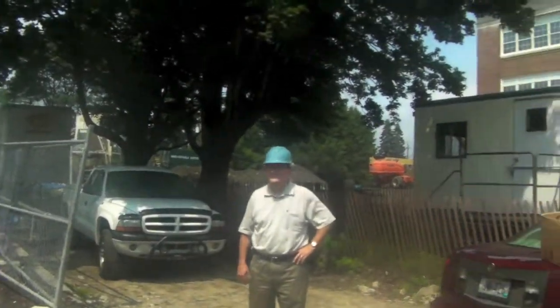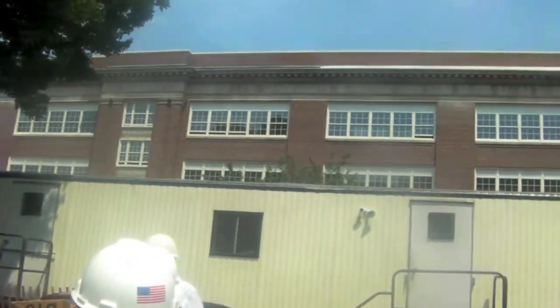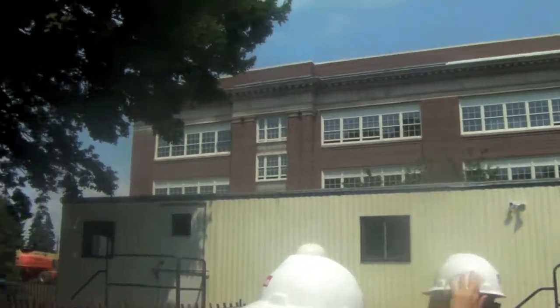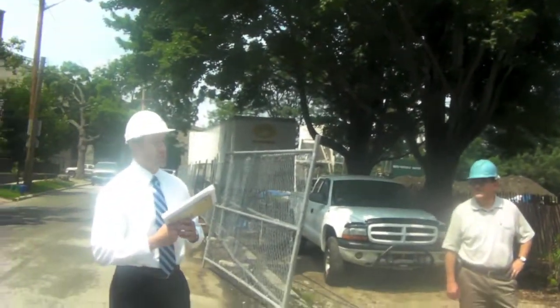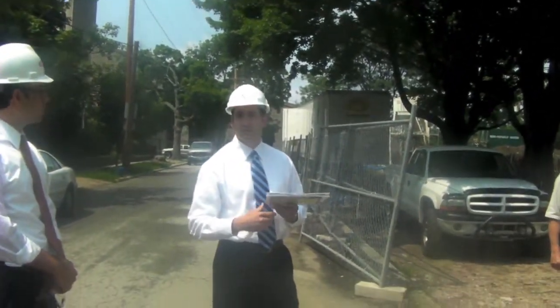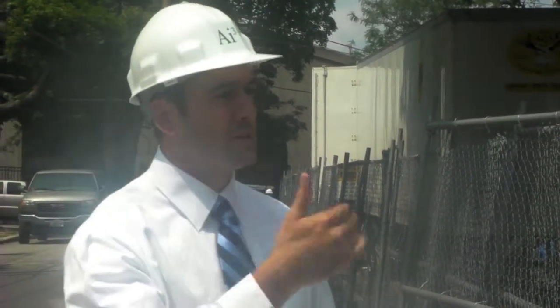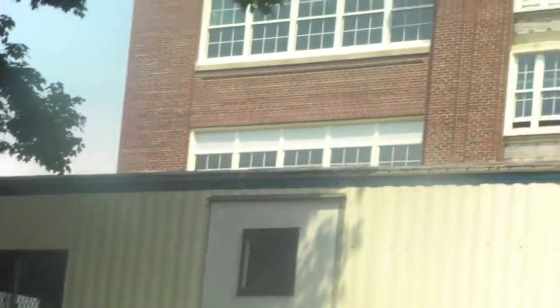Building built in 1929, Georgian Revival style building. It was slated in 2007. It was on the Providence Preservation's endangered projects list, and through the efforts of the design team, the city, Gilbane, Providence Preservation, and many other entities, it was saved, and here we are today. It's opening this fall as a historic green school.